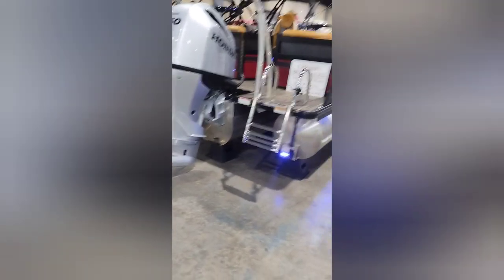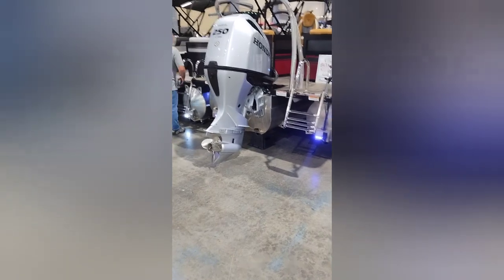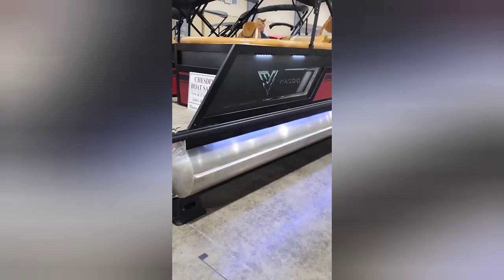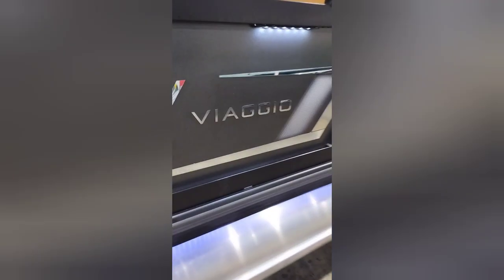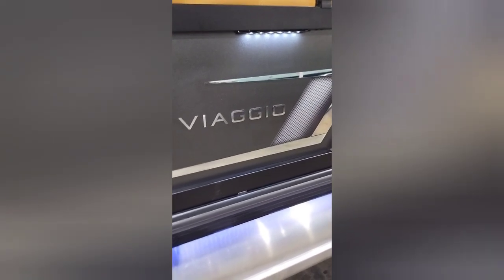Not taking away from anybody's manufacturing skills. But put a new engine on the back of an older quality boat, and you got something going. Look at that, 250 horsepower on a pontoon, and the pontoon ain't even that long. That's what I'm trying to say. What company is this? This is a V-I-A-G-G-I-O. Viaggio? Anybody know what it says?